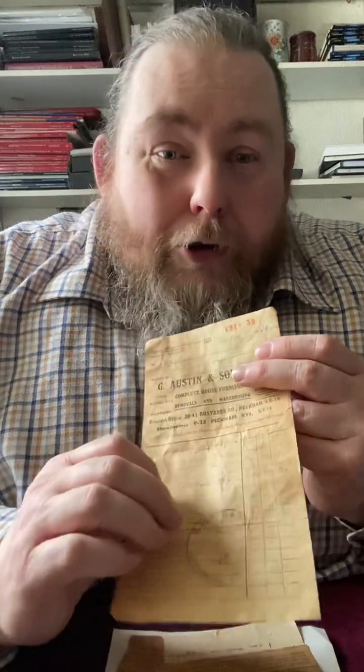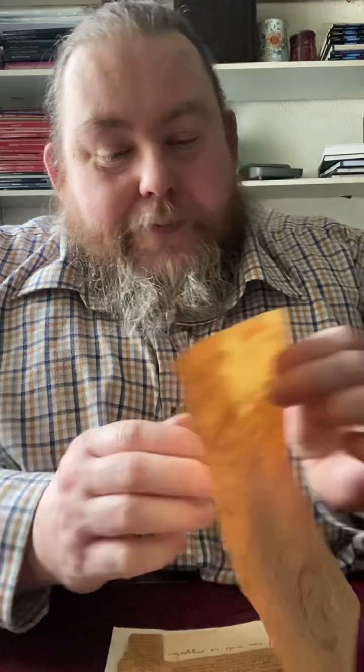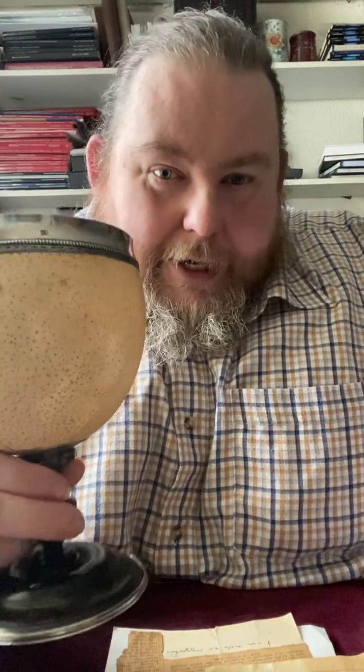And it's to a Mrs. Hartus, and it is from G. Austin and Sons Limited, complete house furnishers, removals and warehousing, Barnyards Road, Peckham, London. And the description, it's like something out of Del Boy, Trotter's Independent Traders, is ostrich egg, not ostrich egg cup, but ostrich egg, £2, 10 shillings.